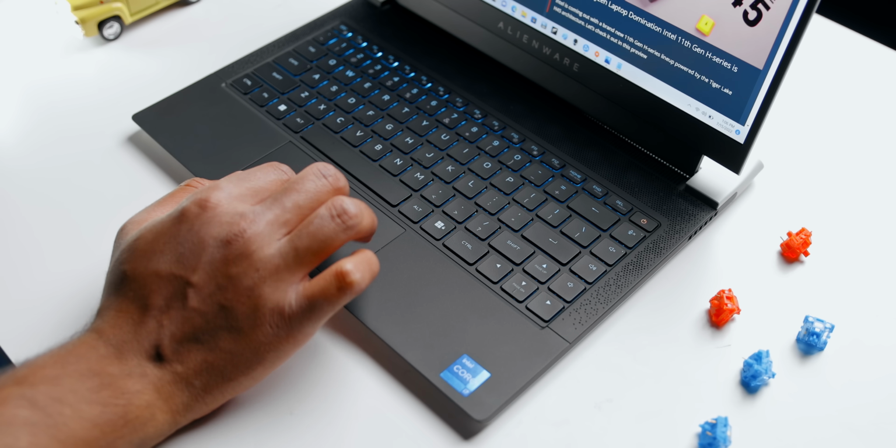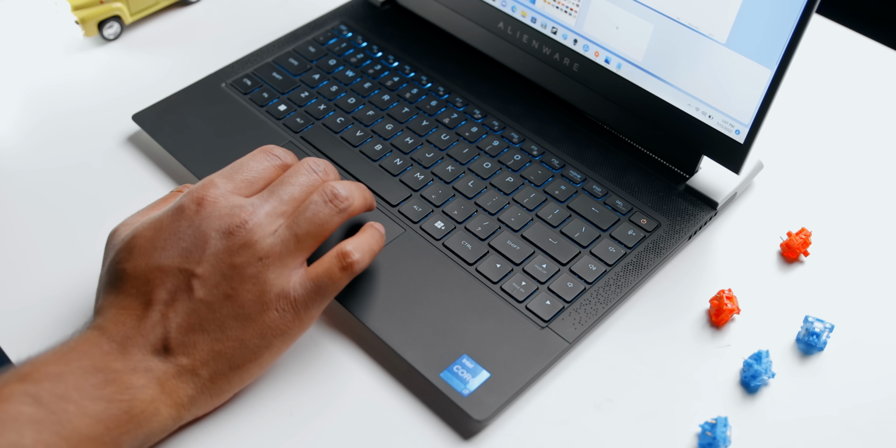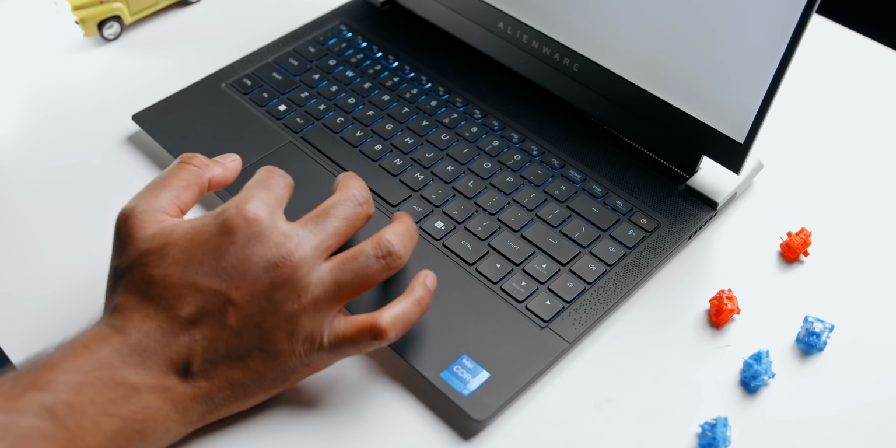The trackpad is very smooth. It uses precision glass and it's excellent to navigate with. The integrated left and right buttons exhibit tactile feedback. It's honestly a little too small for my taste. I actually prefer the Blade 14 or even the Zephyrus G14 since they have much larger trackpads compared to the X14, and it also offers a smooth and precise navigation.